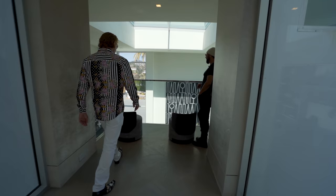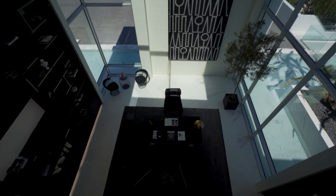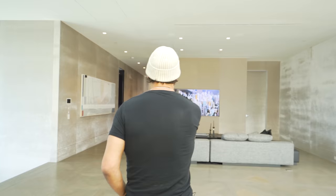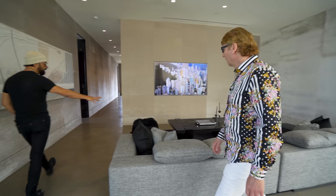Hey guys, how are you down there? This is really high up. You ain't scared? No. Woozy. And what's cool is every place where we have more than one bedroom, we have a living room, so you have a central space to hang off of your room. So this is the first living room.